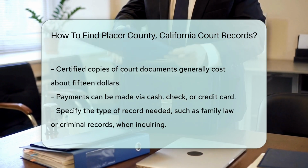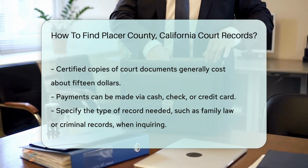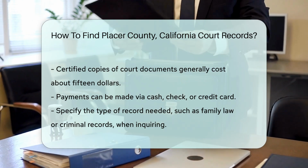If you are looking for specific types of records, such as family law or criminal records, be sure to specify this when making inquiries. Each type of record may have different procedures for access.